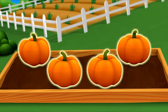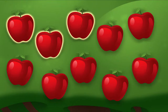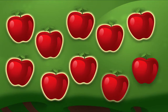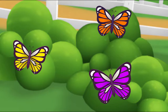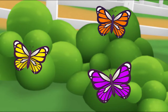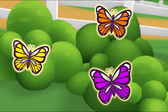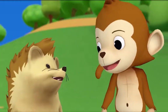1, 2, 3, 4. 4 pumpkins. Now let's count apples together. 1, 2, 3, 4, 5, 6, 7, 8, 9, 10. How many in all? 10? Yeah, you got it! Now you try, Hedgehog. Count the butterflies. Okay. 1, 2, 3. So how many in all? 3! You did it! Thanks, Monkey!